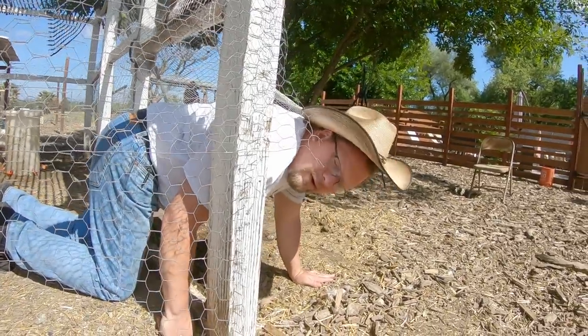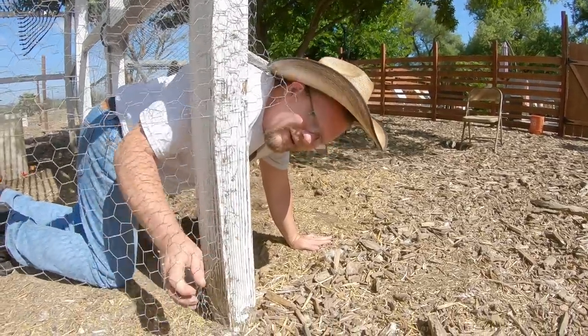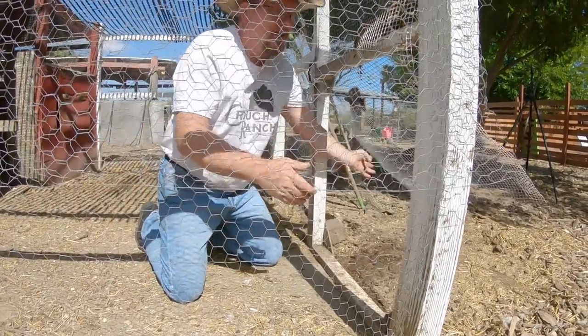What's wrong with this door? It's fine. I don't know what you're talking about. It's perfect. Not so much, bud. Okay, yeah, this door's jacked.